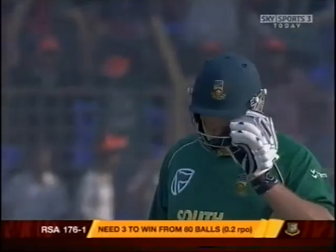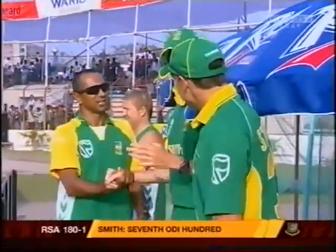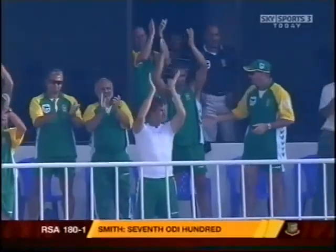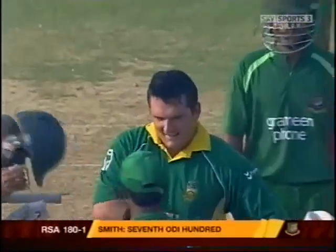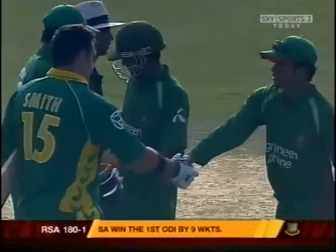Gone for it, and he's got it out the middle. Just a little chip over mid-on and trickles over the rope for 4. South Africa win, and the skipper Graham Smith gets his 7th one-day international 100. So job done and mission accomplished for the skipper as well. South Africa 180 for 1, and 1 up in the one-day international series.